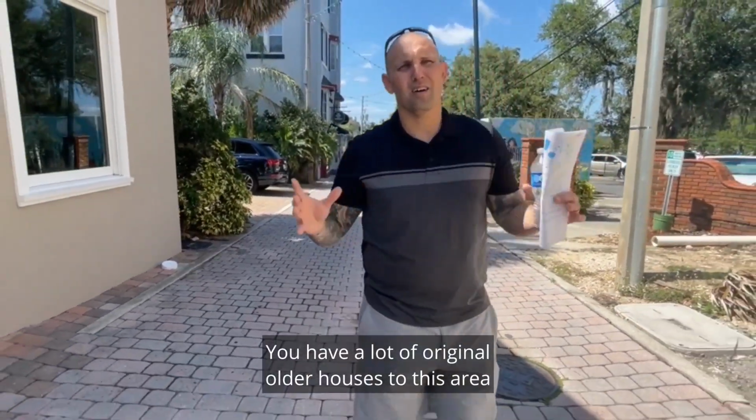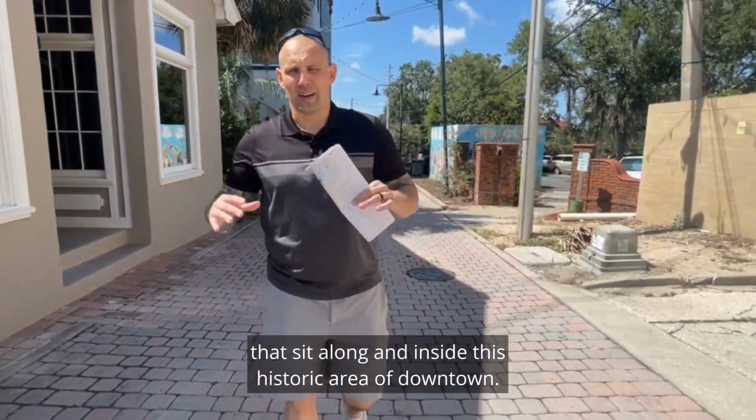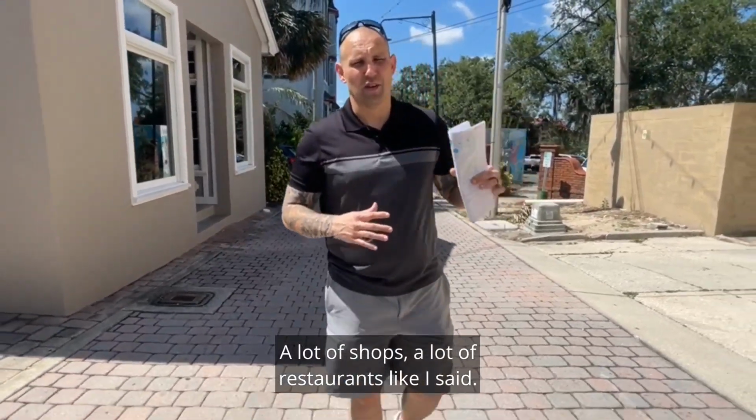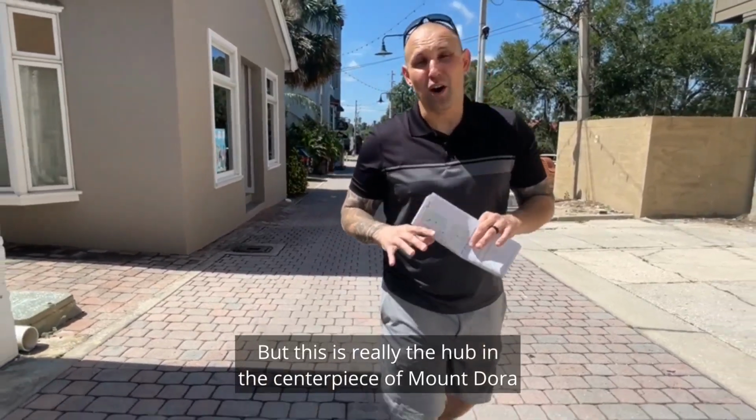You have a lot of original older houses that sit along and inside this historic area of downtown. A lot of shops, a lot of restaurants, like I said, but this is really the hub and the centerpiece of Mount Dora.